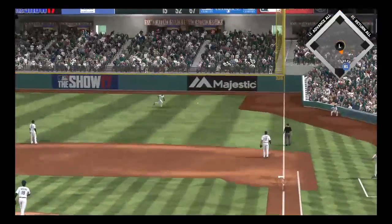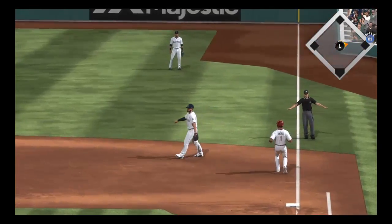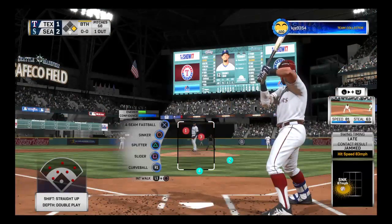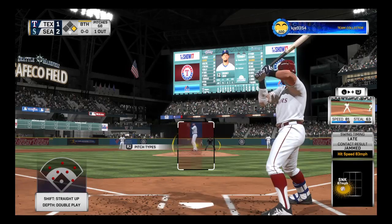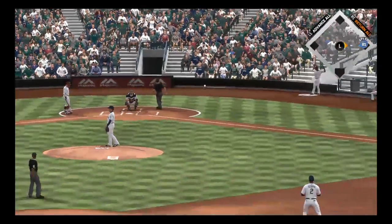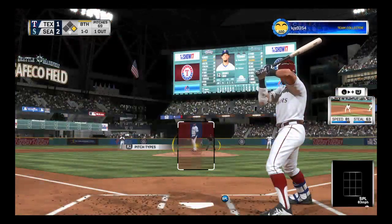Line to the right side. And a knock for him this time. He's 2-for-4 for the game. Here's Rougned Odor now. No hits in 3 tries so far. He's struck out once. Odor. In the dirt here. And no advance. It's ball 1.